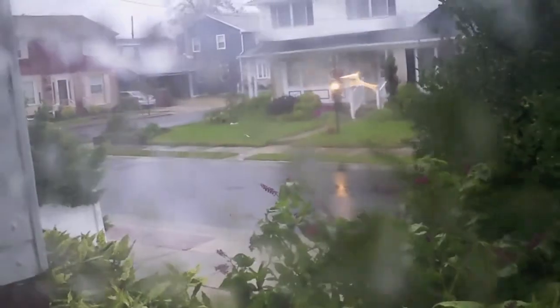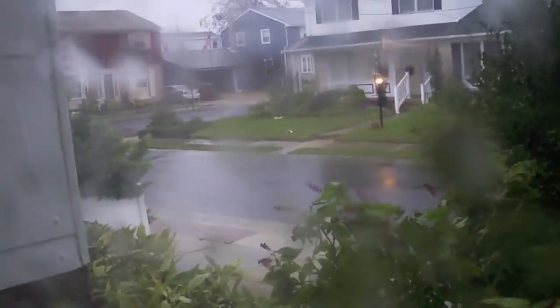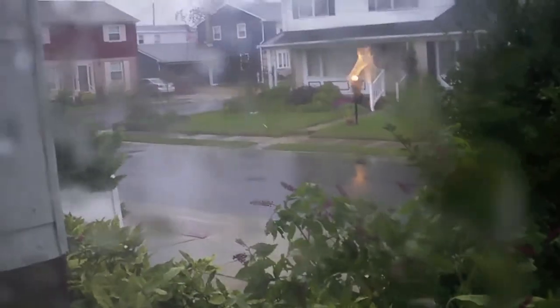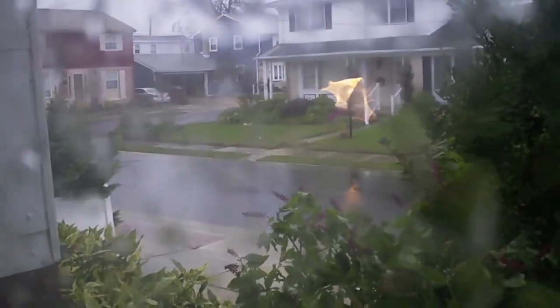Amazing how fast the water rises. This is from high tides from Hurricane Sandy.